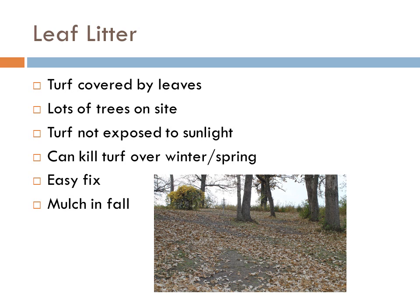So leaf litter was also a problem that we saw. As you can see in the picture, there are a ton of leaves on the ground, and it doesn't look like they're going to get cleaned up, or they haven't been cleaned up yet when we looked at the site. So with all the trees on the site, that's going to be an issue.